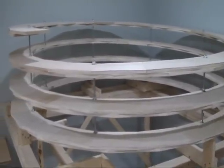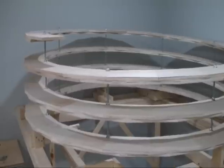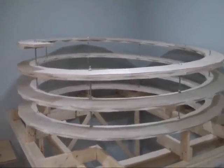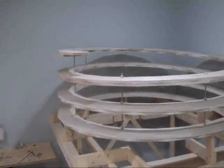I'm not going to talk too much about the top level. When we build that, I'll get into it more, and it'll be a lot easier to follow along. But I just wanted to show you where we're at, what we're doing, and how it's happening.